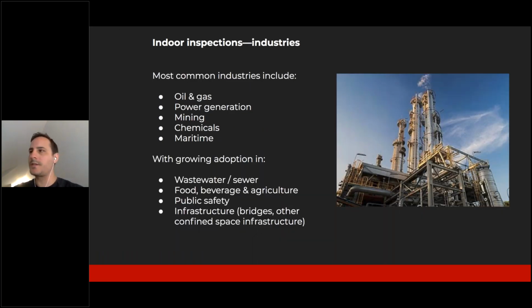And then some industries. So this is just a quick list. The most common industries where we see the Elios 2 used are oil and gas, power generation, mining, chemicals, and also maritime. And maritime is usually some kind of storage container or tank. You can imagine any internal scenario where you need to do an inspection to understand the sort of condition inside that container. We see growing adoption in, again, sewer or wastewater infrastructure.